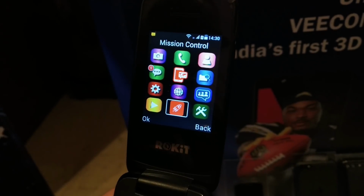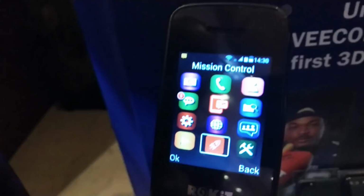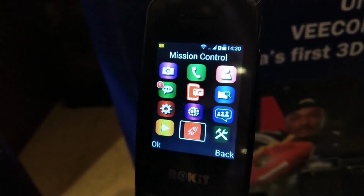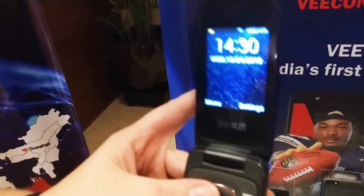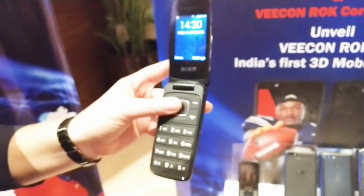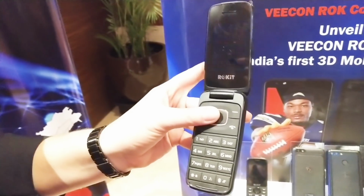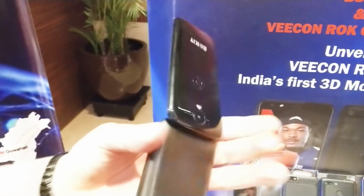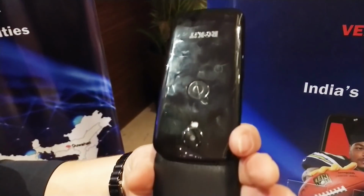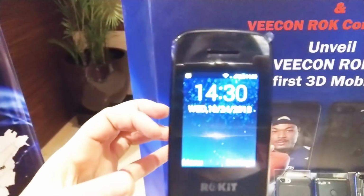Yeah. So this is the F-One. The mission control, it's our own application. You will be able to log in and use loads of cool ROKiT Veecon services. This is a Spectrum processor. So this is a very, very budget device. However, it has a 2 megapixel camera, and it will have a 1000 milliampere battery. The 1000 milliampere battery in this range is more than enough. It's only a 2.4 inch screen.